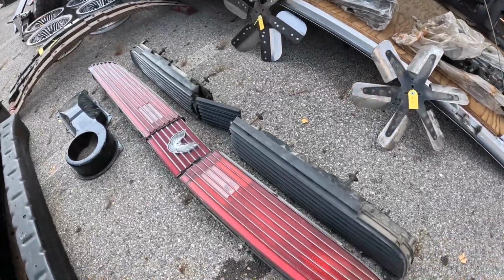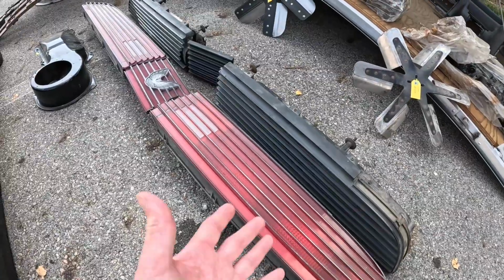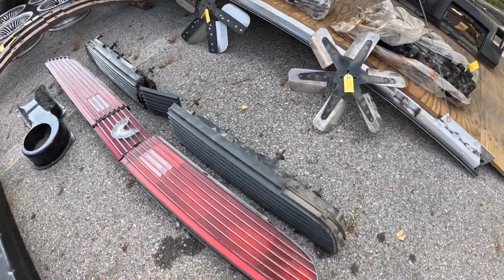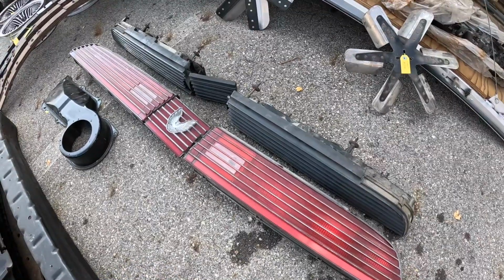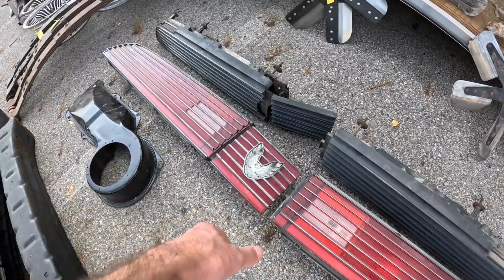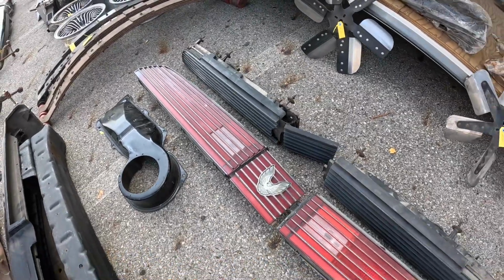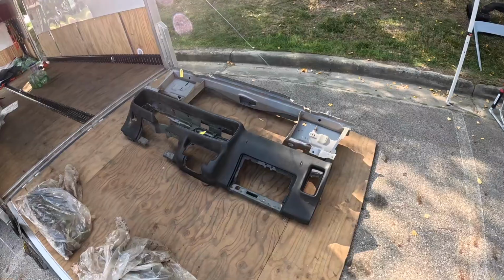And here you go, the 79 to 81 taillights. The Trans Am, they had the blacked out taillights. If it was a base model, you'd have just the red. And the bird on the gas filler door, that'd be an 80-81 piece. And some more dashes back here.